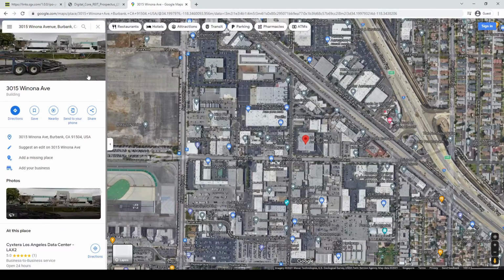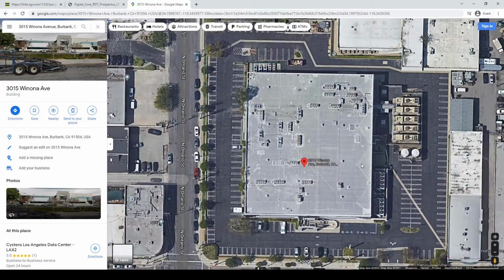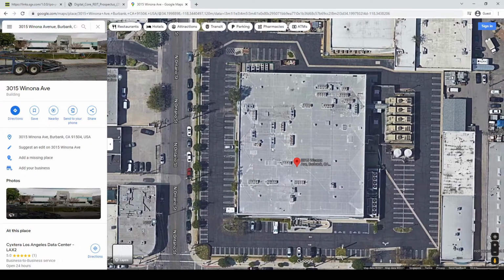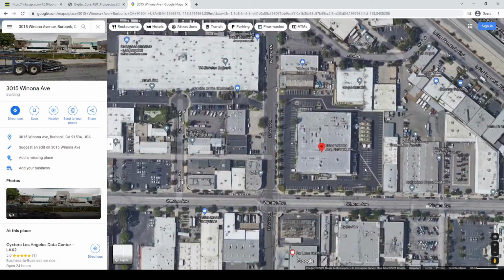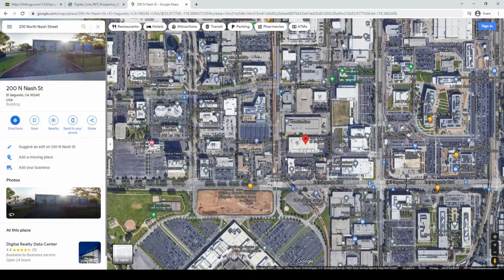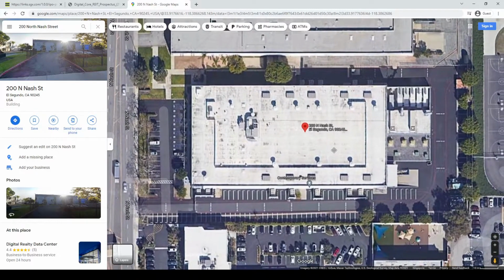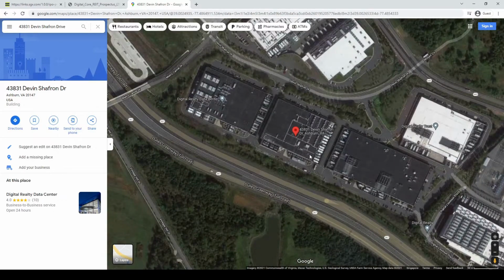3015 Winona Avenue. Again, a large plot, but not much cooling for the building. Especially for using it as a DC, it could just be suitable as a site for disaster recovery. They look like DC for medium density hosting, based on the air conditioning installed. So it will again bring the issue of profitability into question. 200 North Nash Street. This really looks like a low density hosting site. 43831 Devin Chevron Drive. I see 3 blocks. Again the same issues. Looks like a low density site.